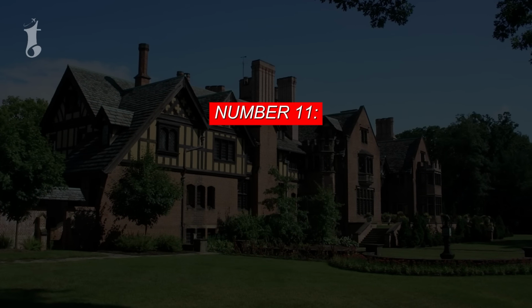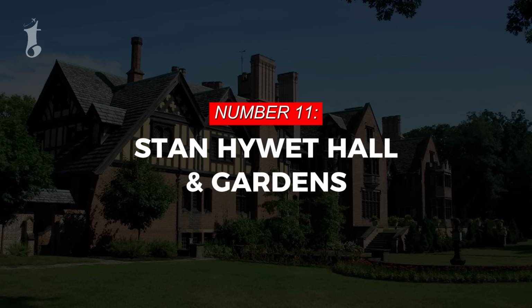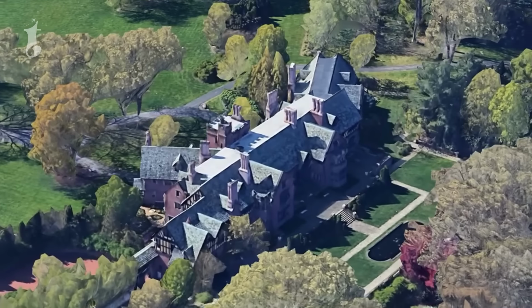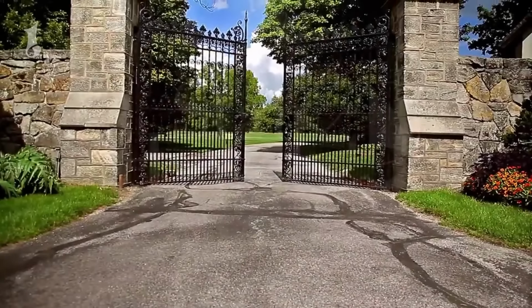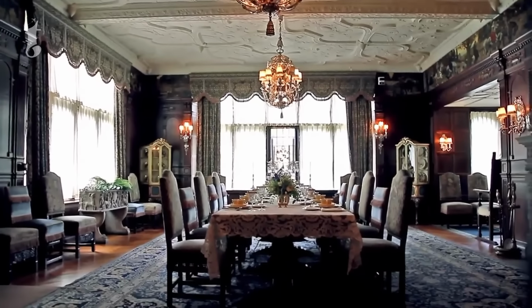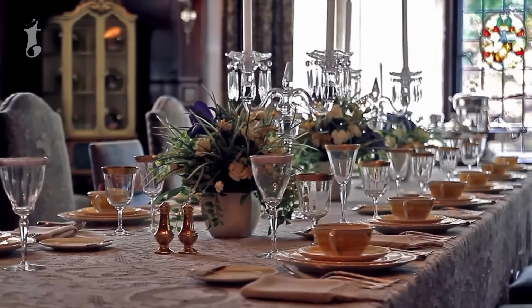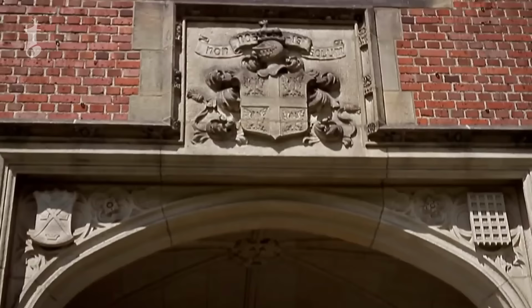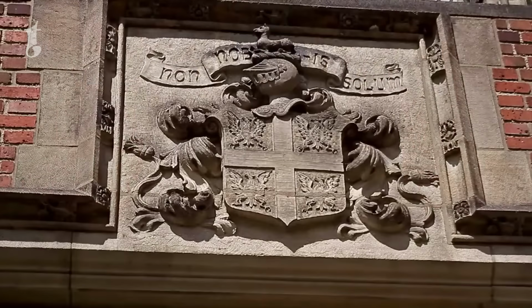Number 11, Stan Hywet Hall and Gardens. Tucked away in Akron at 714 North Portage Path, this hidden treasure might just be one of Ohio's grandest homes you've never heard of. Stan Hywet Hall is a 65-room Tudor Revival mansion built between 1912 and 1915 by F.A. Seiberling, the co-founder of Goodyear Tire and Rubber Company.